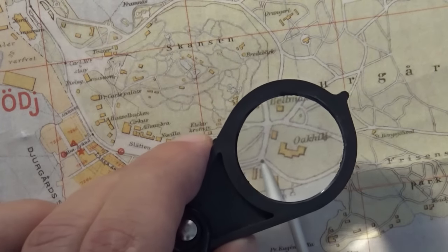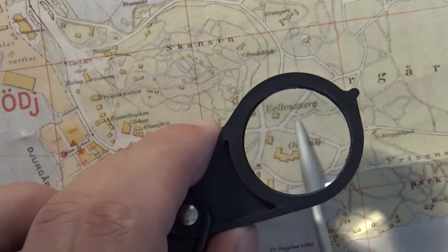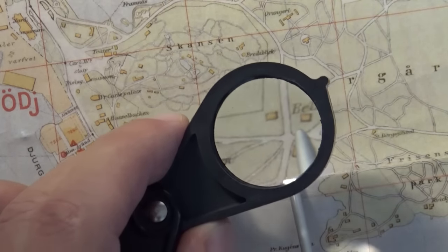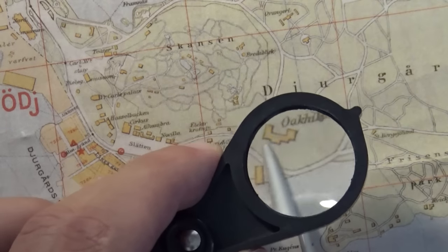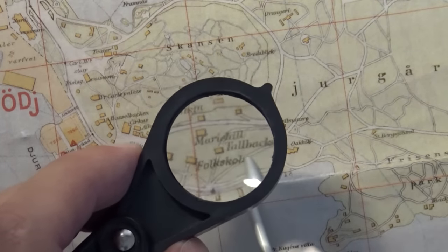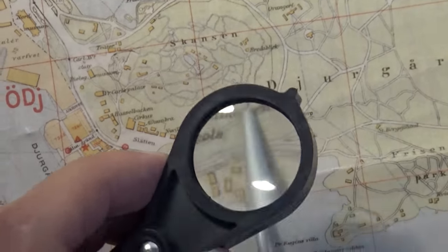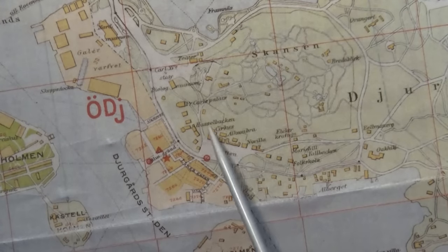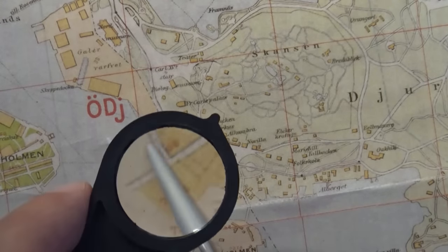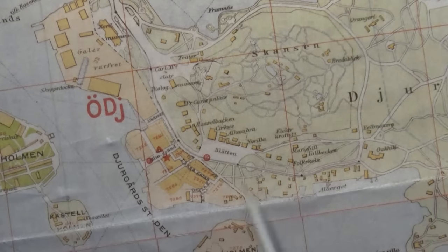Here by Bellman's Row. This house. There are a lot of houses, named houses here. It's not designed as a city with streets. There's a small part here with streets. Blocks, but otherwise it's just scattered houses around here.